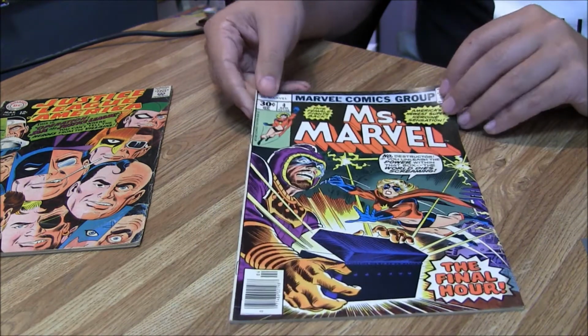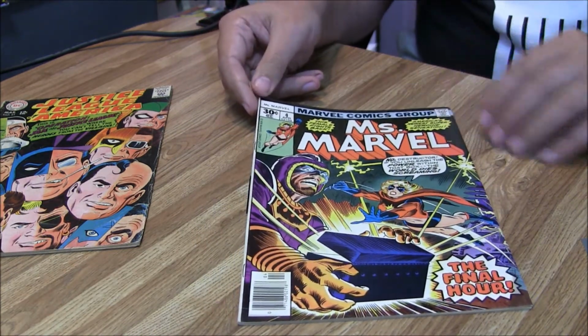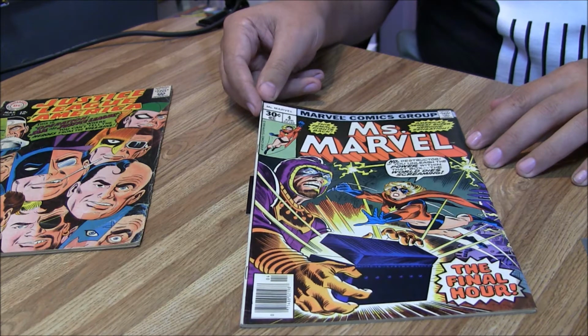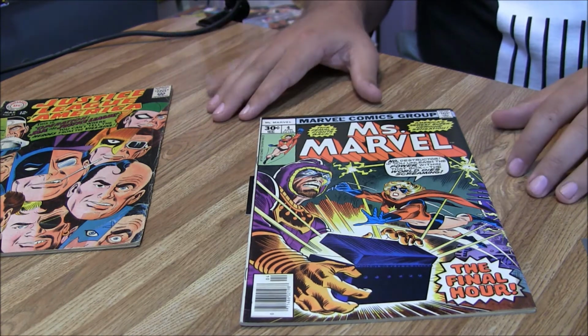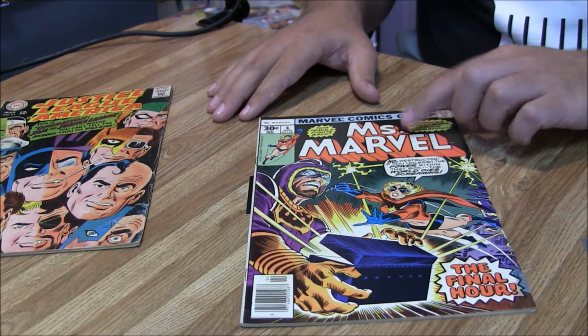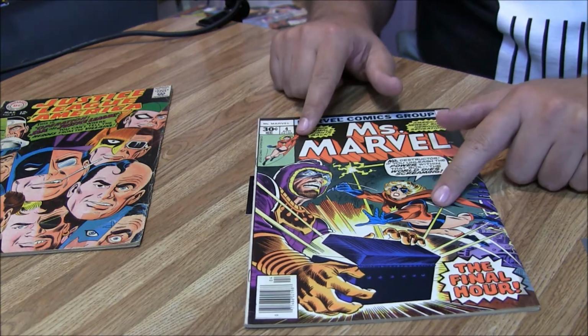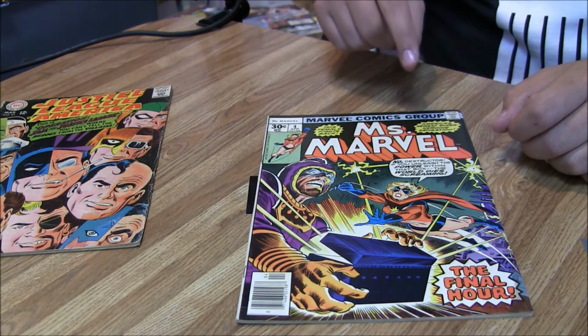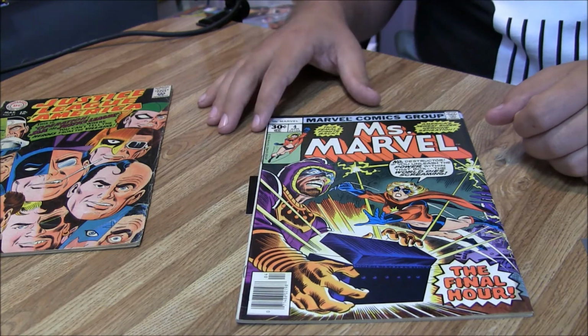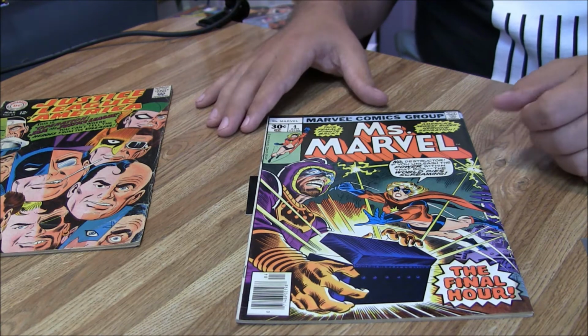Also in that set, I got 3 issues from him. A really early Ms. Marvel. This is issue number 4. I'm not a huge fan. What I like is that from her early series, she's wearing this costume, and it's the costume that Norman Osborn makes Moonstone wear in the Dark Avengers Thunderbolts run, so poor Moonstone keeps having to pretend to be Ms. Marvel.